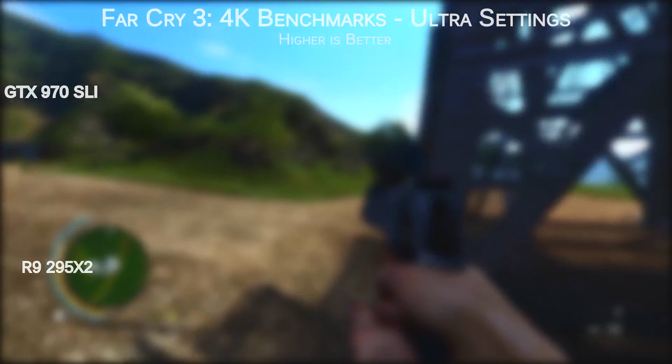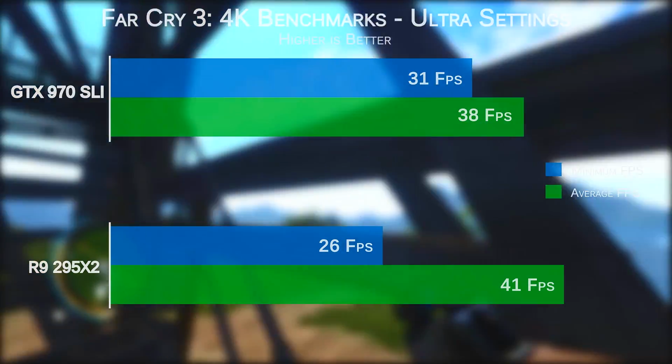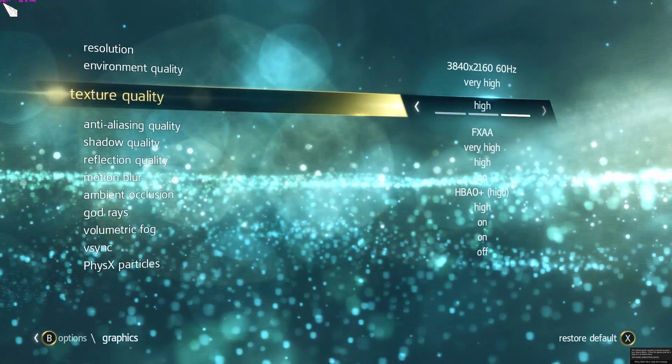Far Cry 3 is a lot of fun and handles highest settings no problem, hitting much better scores with the 970s in SLI than that beastly 295X2, showing some real potential for 4K gaming.